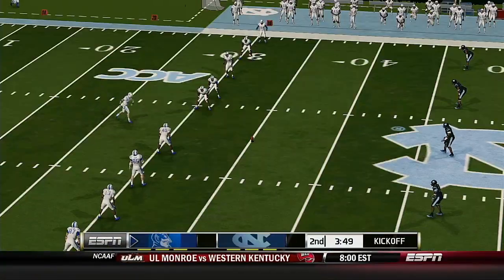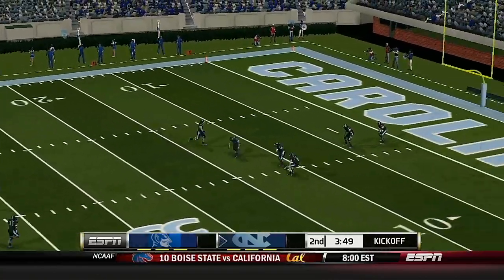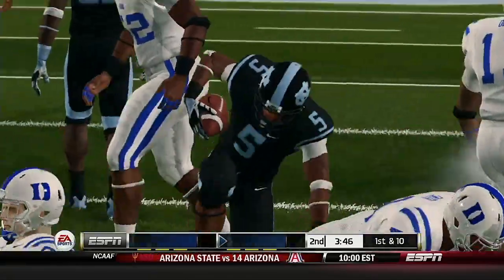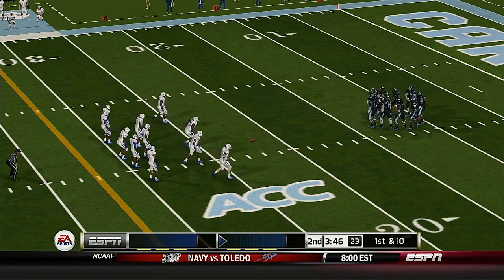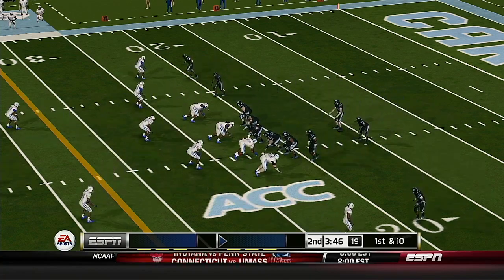The Blue Devils saw one of their key guys go down earlier, but it looks like he might be able to get back in the action. Carter looks ready to kick this one off. Washington fields it at the 2, makes it to the 22-yard line. It was a pretty one-sided first quarter, but I wouldn't be surprised if things changed in a big way before halftime.